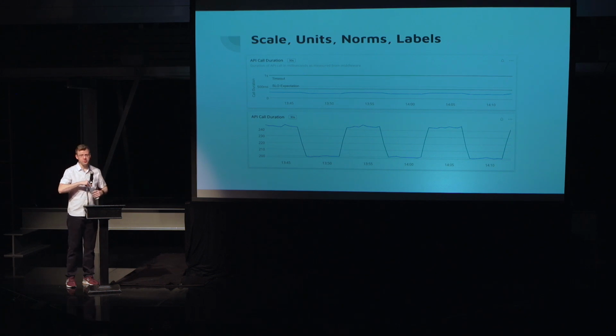Scale, units, norms, and labels. Put scales on things, right? Think about that. Putting two things next to each other that look similar can cause you to compare them and think, well, this one's bigger than that one. But remember meaningful comparisons. Are they the same thing? Should they compare? Are they using different types of axes? Did you make one of them logarithmic and the other linear? That's something to be very careful about.